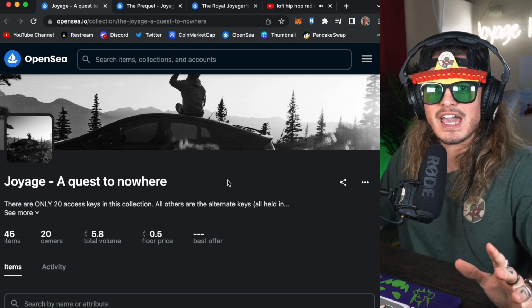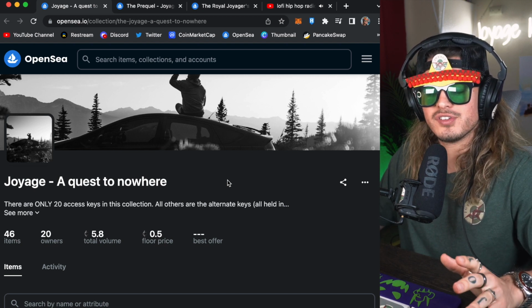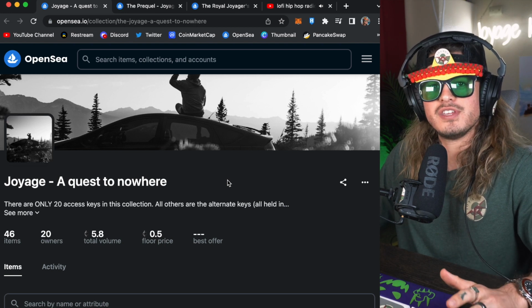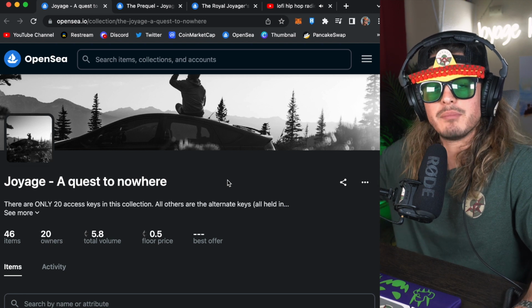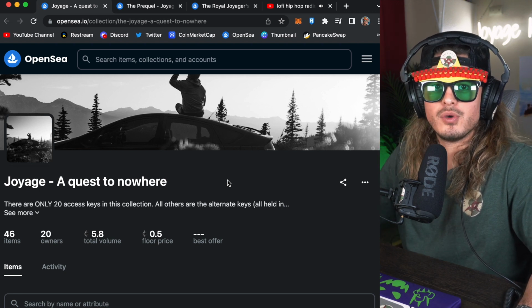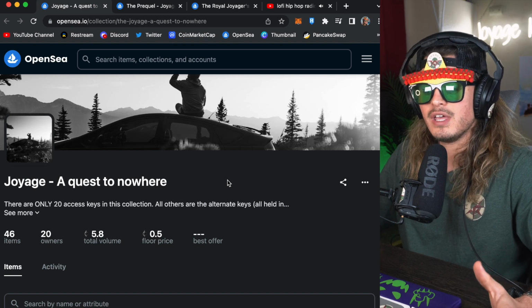This isn't a 10K avatar PFP project, right? As you can see, there's only 20 in the first collection, 26 in the second. These Genesis access key tokens are, for me, like buying in at ground floor for my brand. If you think I'm going to get to the top, then these are my Genesis tokens to be able to flex one day. These are the tokens that I will be trying to attribute as much value to as I grow in this space.